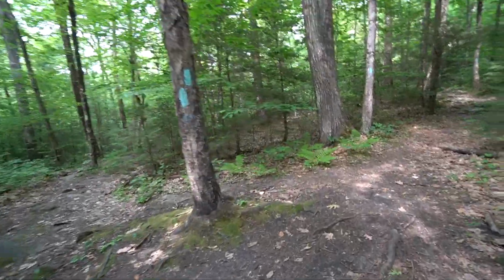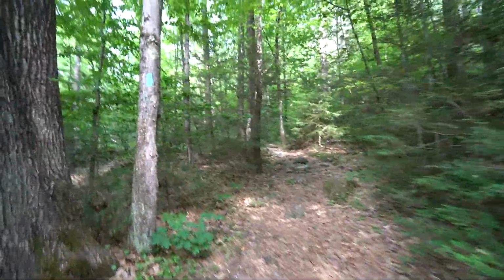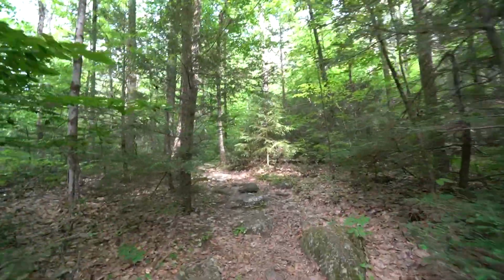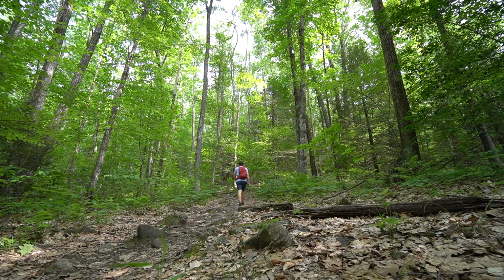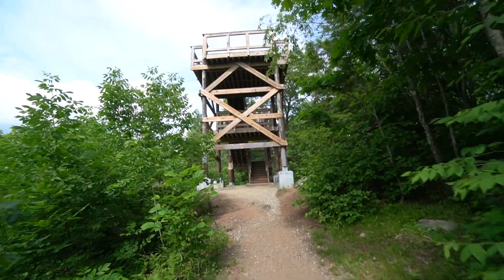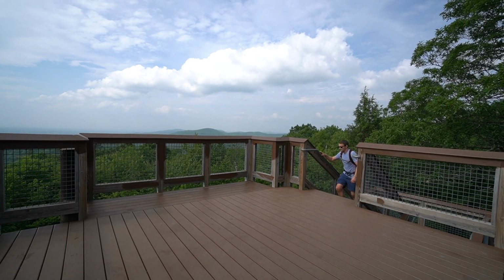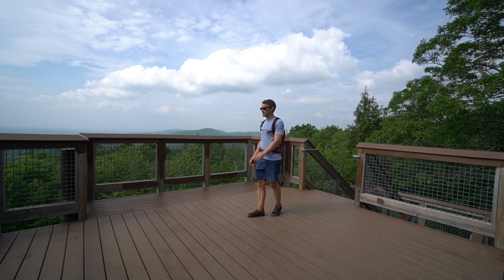All right, here is the steep ascent up to Soapstone Mountain Tower. All right, steep climb complete, and now we just have the tower. Nice to have the whole place to yourself. Usually there's at least one other person up here.